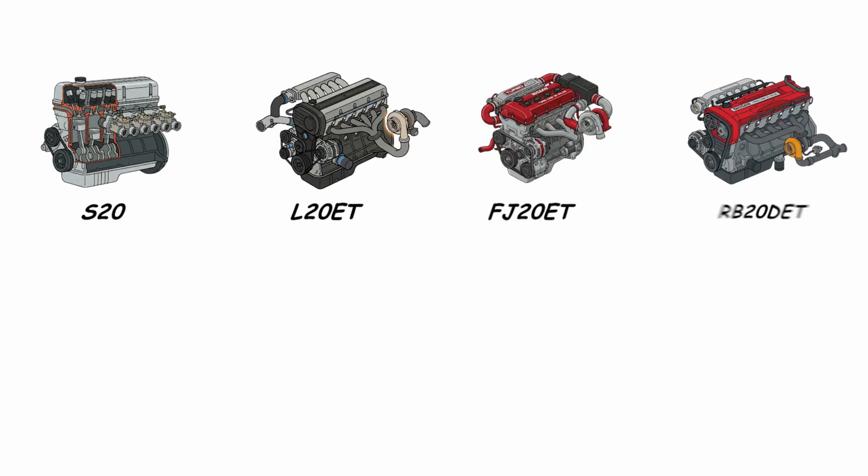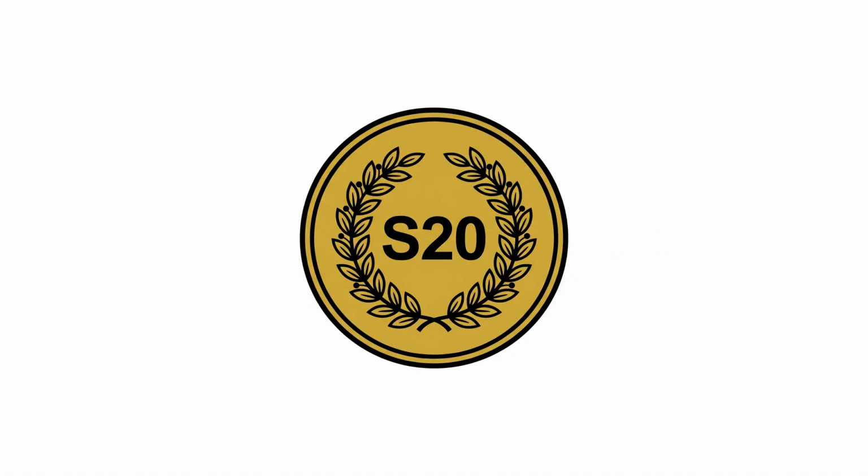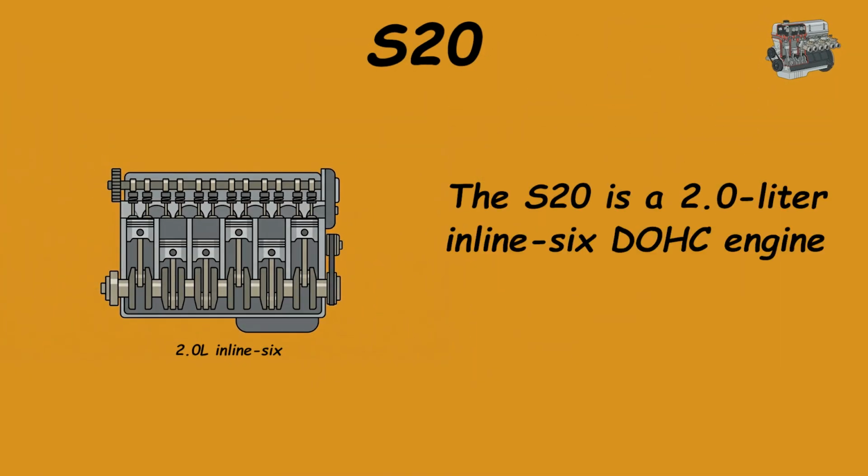7 engines. 5 decades. One name that changed everything. The S20 is a 2-liter inline-6 DOHC engine, and it's the reason the Skyline became a legend.